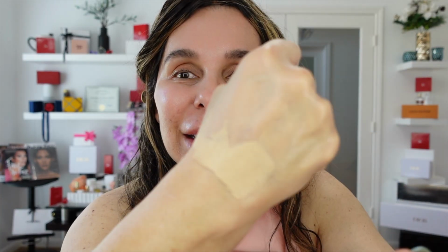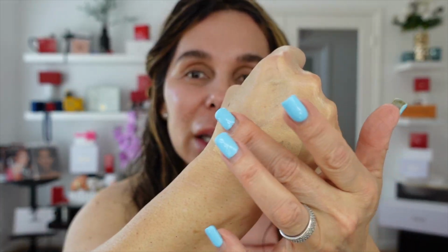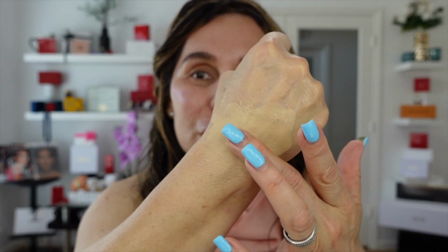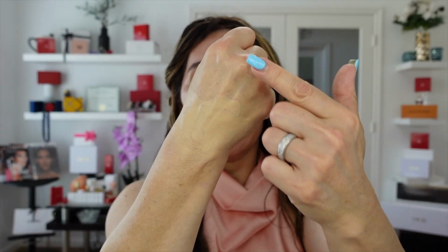Okay, so this is the foundation. And can you see that? The foundation is thicker, has more coverage. If I have to choose between both, I will always choose foundation.